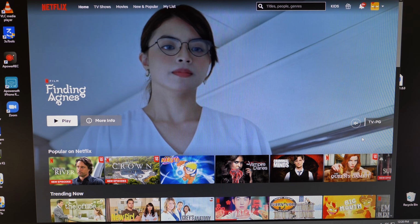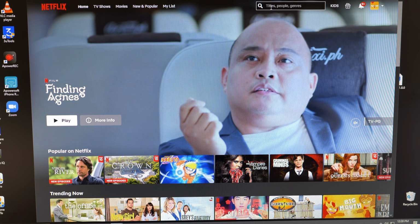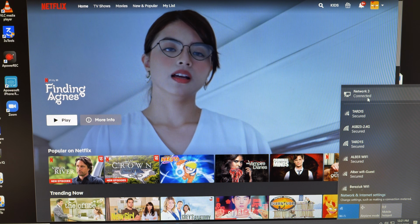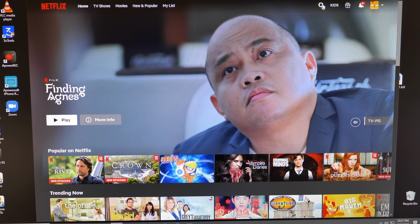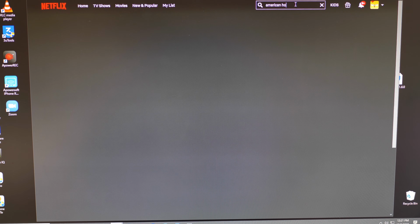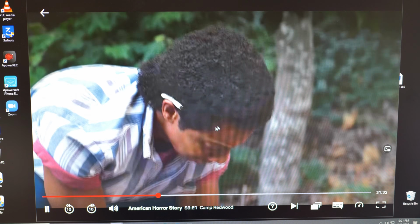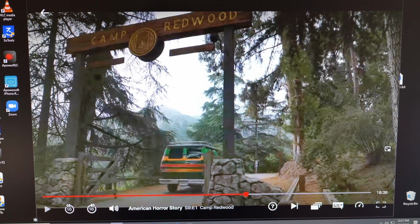So here we are on our PC. We have the Netflix turned on right now. I'm already connected to the Wi-Fi network here. I have my mesh connected to the StreamLocator Wi-Fi. Right here, it's on an Ethernet cable. And then we're gonna go with American Horror Story. Let's just test that out. And there you go. As you can see there, we'll be able to play that no problem at all. Continue where we're watching. There you go. You can skip ahead like that.